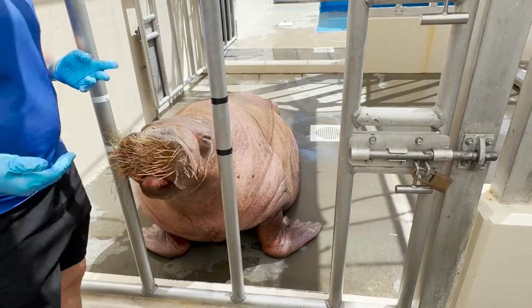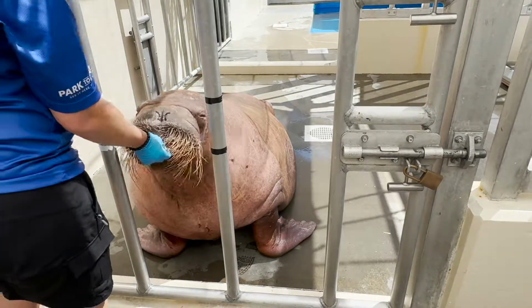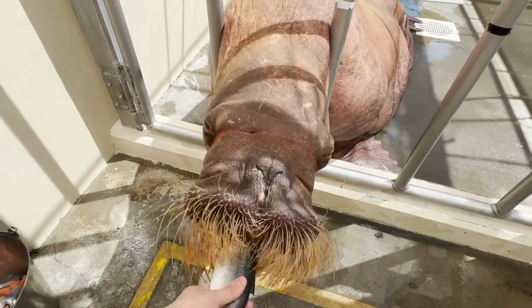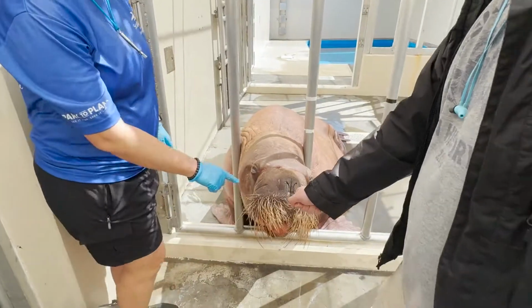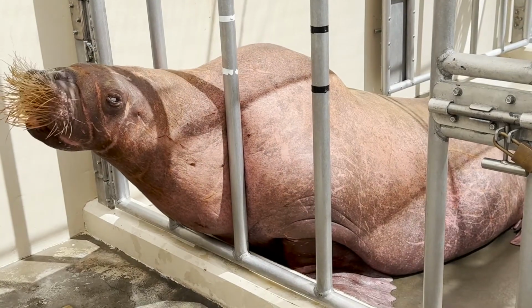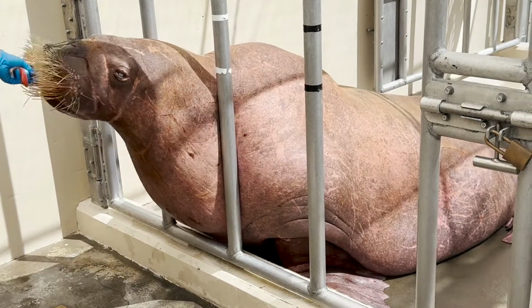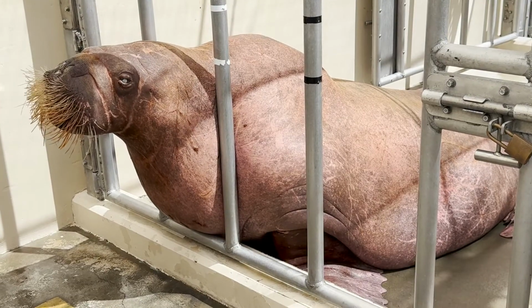A walrus doesn't chew its food. Instead, it sucks it up like a vacuum and uses its powerful lips. And I got to feed Botsa a fish, which I didn't mind. She even kissed me on the hand. According to the keepers, Botsa loves to sleep extra late at least once a week and can use her whiskers to recognize different shapes during training sessions.